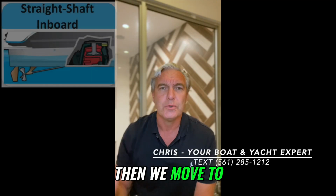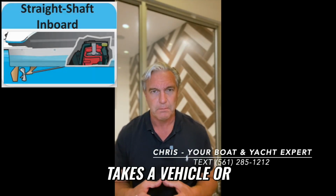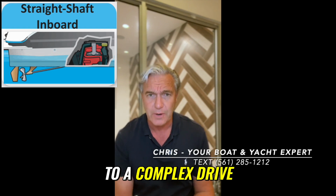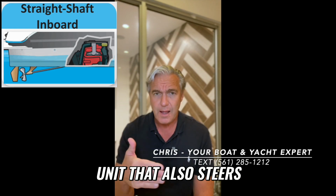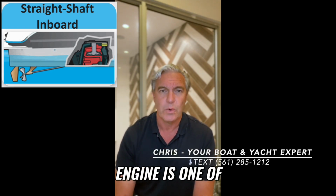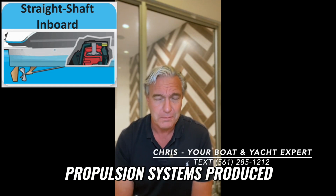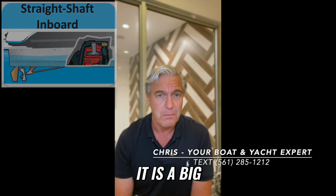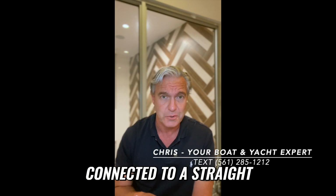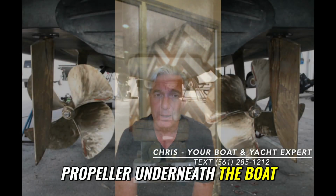Now, then we move to straight shaft inboard engines. So, a stern drive takes a vehicle or a car or truck engine and connects it to a complex drive unit that also steers and maneuvers the boat nicely. A straight shaft inboard engine is one of the oldest and timeless propulsion systems produced. It is a big V8 or much bigger engine in many cases, connected to a straight shaft of steel or iron that spins a propeller underneath the boat.